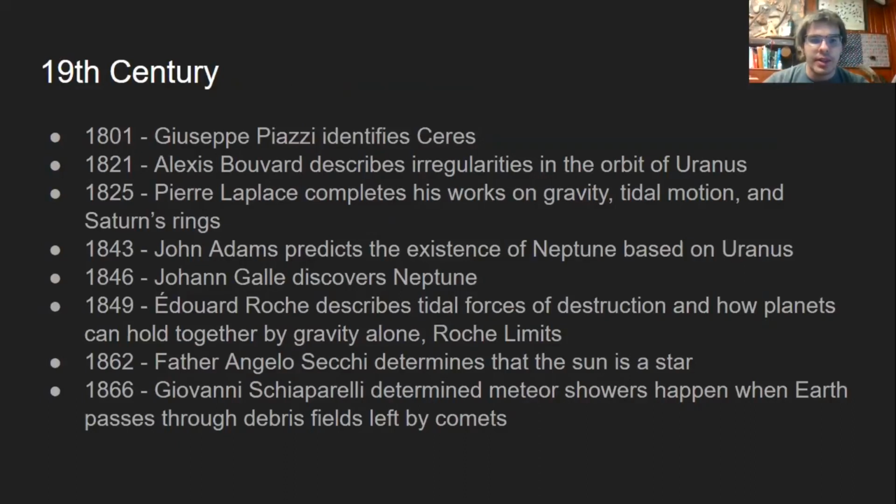So now comes the 19th century. You get Ceres, identified right at the beginning of the 19th century in 1801. Ceres is a round asteroid. It is a dwarf planet. It's large enough to have become round on the outside, but it exists within our asteroid belt. You also get people as early as 1821 describing irregularities in Uranus's orbit, which suggests that there is another planet somewhere nearby, altering its orbit.